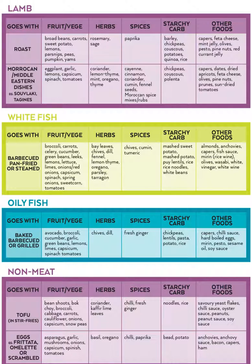So if we move down further, I've got plenty of other different options. And then, of course, as you go through the list, you can find your non-meat options with either some white fish, some tofu, or using some eggs. And of course, have a look at those vegetarian options, which if you aren't necessarily following, that's totally fine.